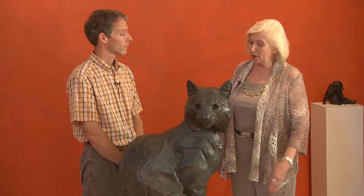And as we close out the program, Roger, tell me about this big cat. Charlotte, this is a two and a half times life-size sculpture of a bobcat. This was done for a commission piece that I did for Glenn High School in Kernersville. They're the Bobcats. Well, he's beautiful. He kind of commands the room as you walk in, and I think that's amazing.